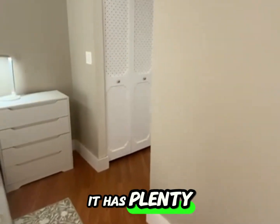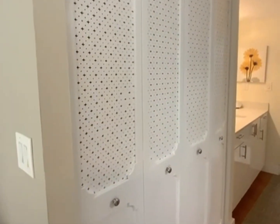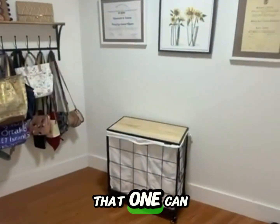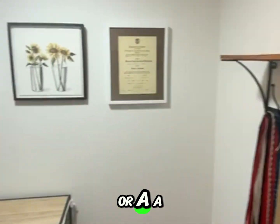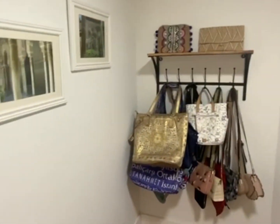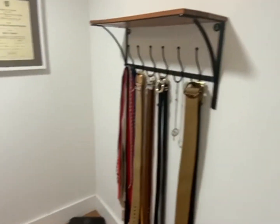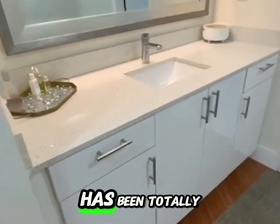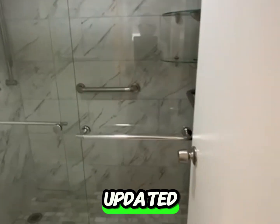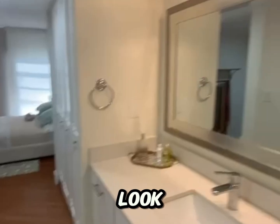It has plenty of closet space. There is an open walk-in closet that one can use as a regular closet or a seating area. The master bathroom has been totally updated, also with a white, modern, clean look.